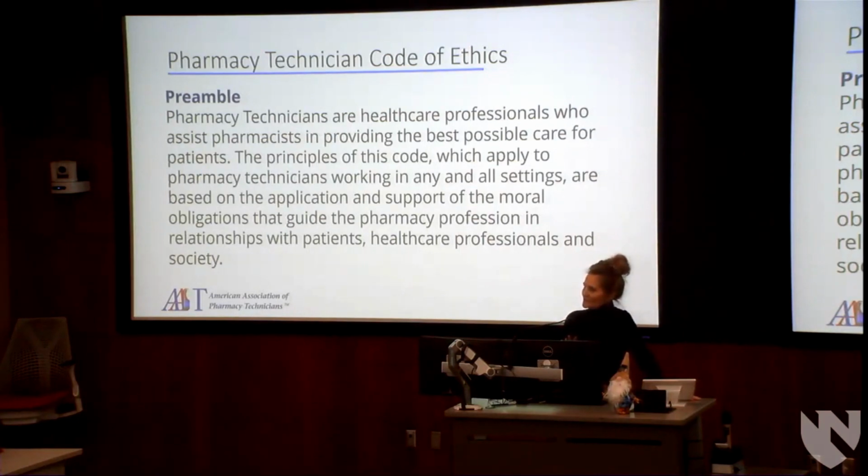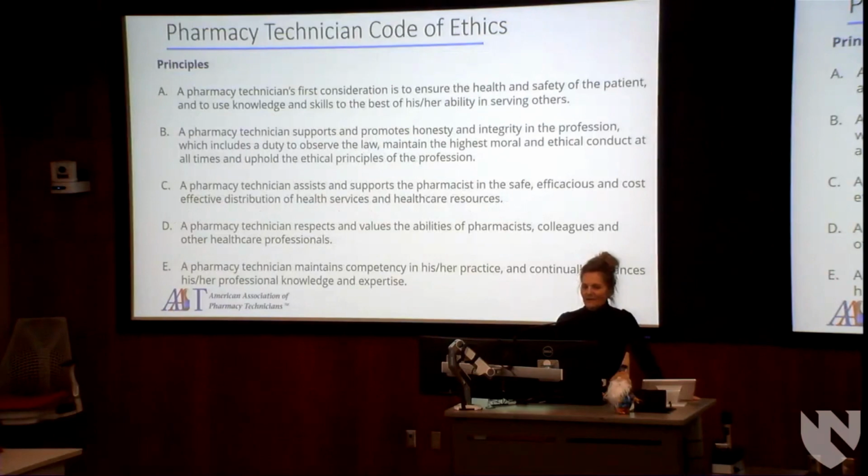So let me read a little bit of this preamble, and then I just want to point out one thing to you. When we're looking at setting boundaries, I know you all know this, but it's important for me as a piece of this presentation to remind everyone. Pharmacy technicians are healthcare professionals who assist pharmacists in providing the best possible care for patients. A pharmacy technician's first consideration is to ensure the health and safety of the patient. We put our patients first. When you are thinking about boundaries, be a professional and always put your patients first.